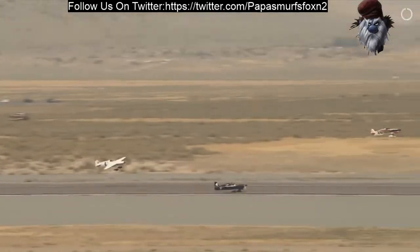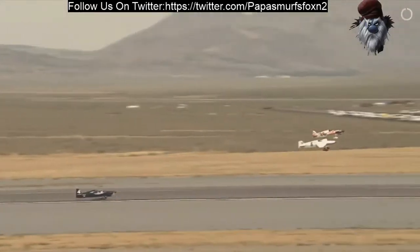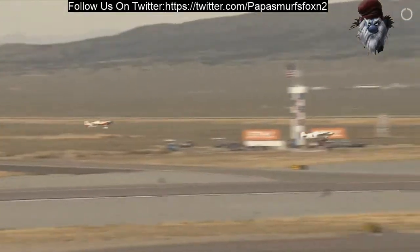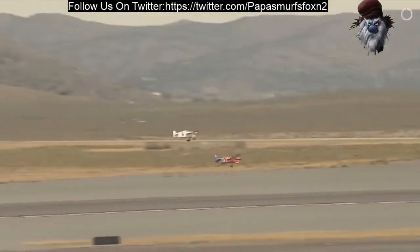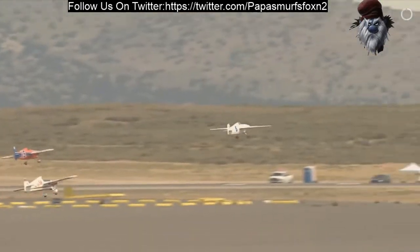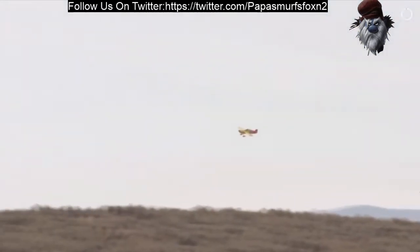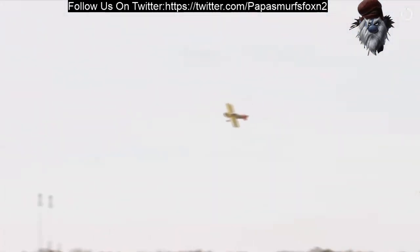You notice our black airplane number 4 right here, he's staying on the ground a lot longer. That tells me he's got a higher pitch prop. He's starting off in a higher gear than what some of these other aircraft are. Imagine taking off on your bicycle. If you're in a higher gear, it's going to take you a while to get the inertia going and get up to speed. However, once you get up to speed, you're going to have a lot more top end power.